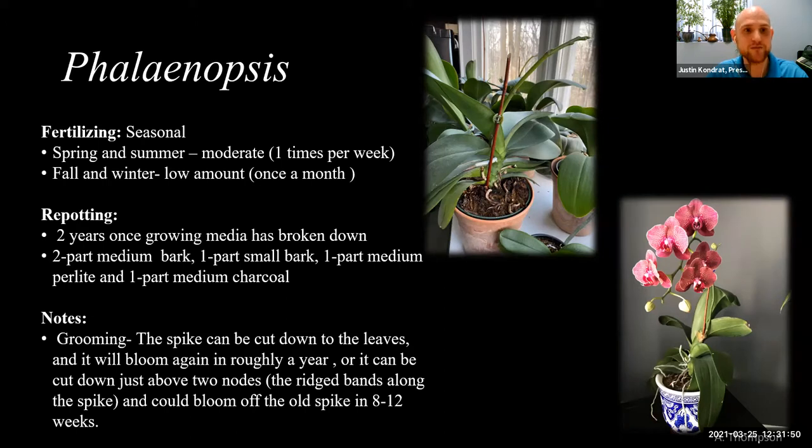So fertilizing, there again, in your spring and summer, that's when you want to be moderate, so one time per week. If you're watering your plant once a week, I would do that fertilizing trick that I shared a little earlier. And in the winter, you're going to be doing it less, so I would say once a month, but it's important to give your plant food. It needs food and nutrients. Repotting is on a rotational basis of every 2 years, or once the media breaks down, or if the plant is climbing out of the pot or doing the octopus, as I mentioned before. The media is two parts medium bark, one part small bark, one part medium perlite, and one part medium charcoal.